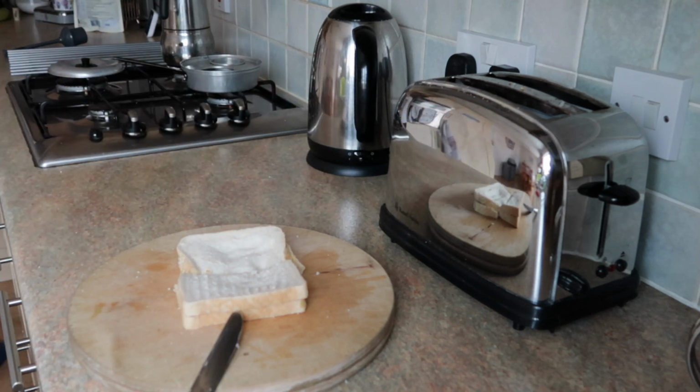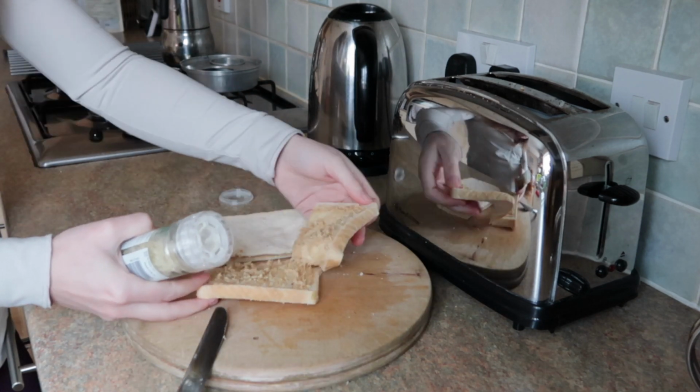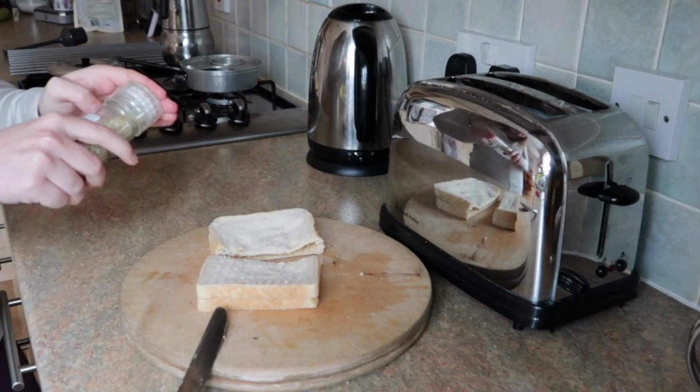Alright, don't ask what I'm doing here. Basically, I forgot to put the salt in my peanut butter, so I had to go back and open my sandwiches up again in order to do that.